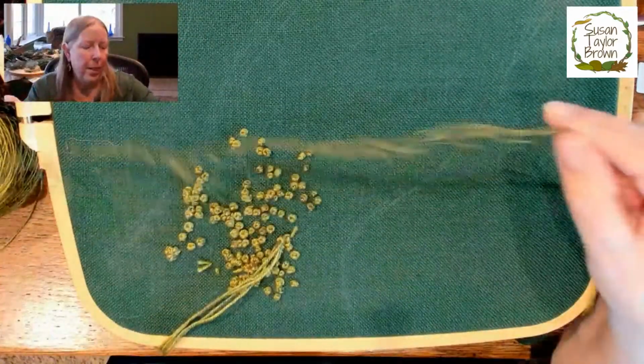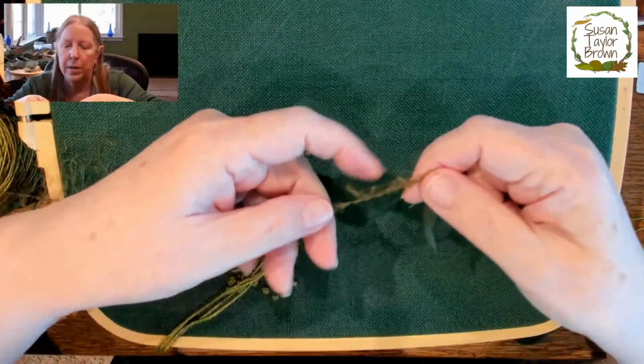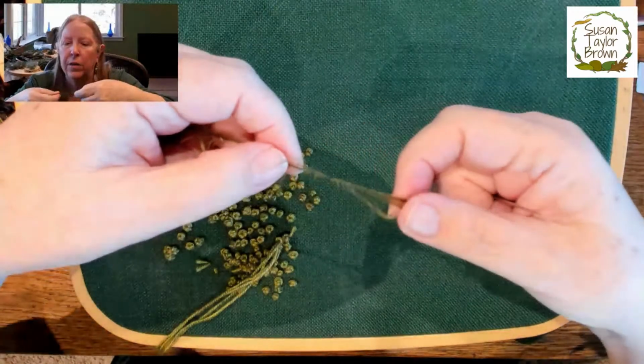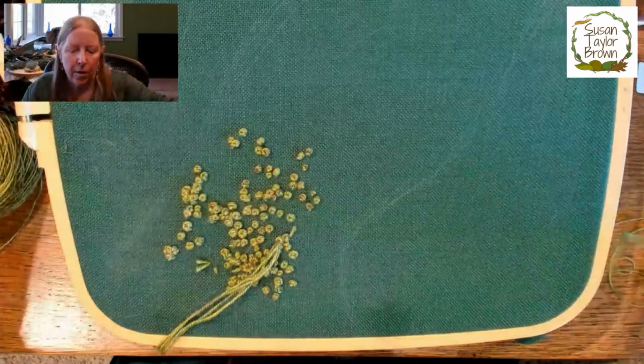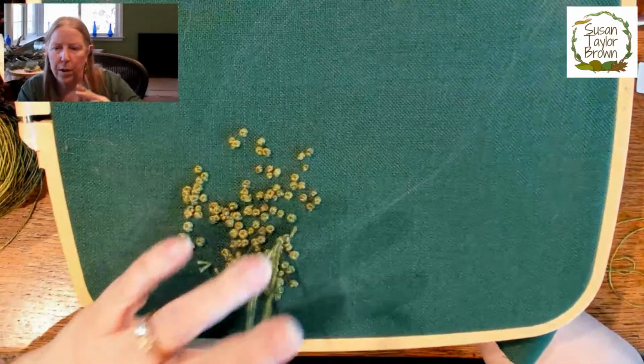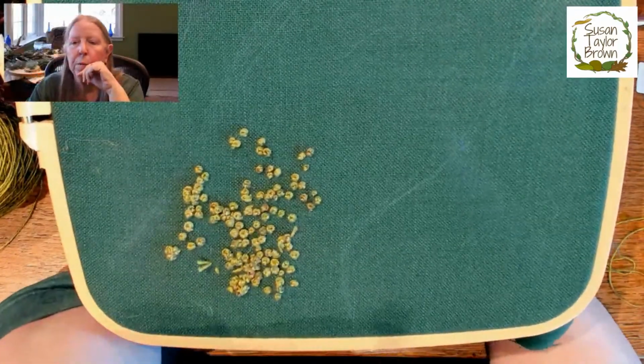The thing about working with this is you can really see the chain stitch that holds it together. So I have to be a little bit more careful as I pull them around so that I can hide that, so it looks a little bit more natural.